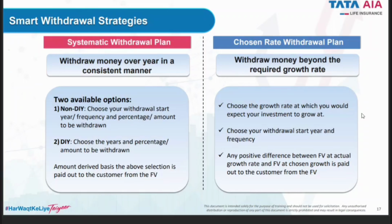There is one more new option that we have come up with, called the chosen rate withdrawal plan. In this chosen rate plan, whenever we expect a higher return than our expectations, this will be very useful. You choose the growth rate at which you would expect your investment to grow. So what is your expectation? You select that first. Then you select your withdrawal start year and frequency, which year you want to start and the frequency also.